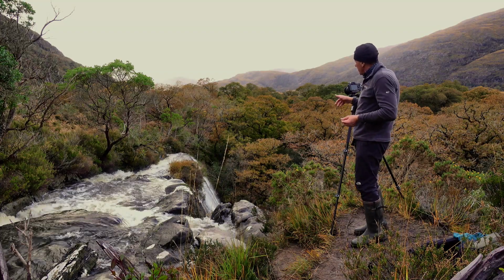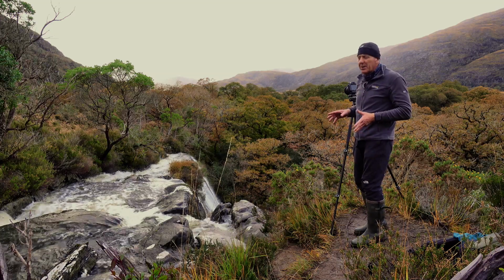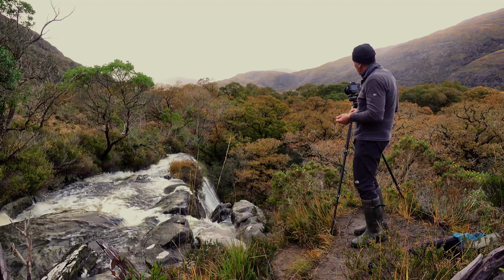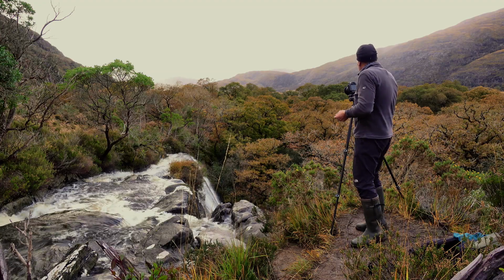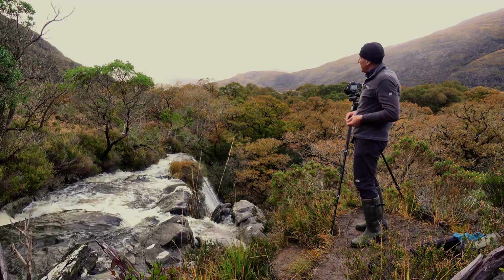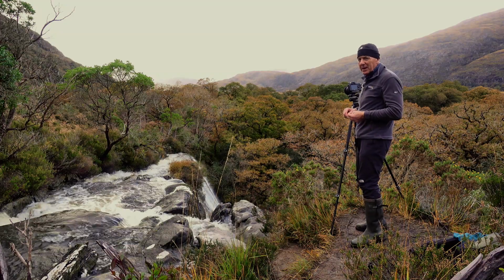So what I want to do is I want to get a nice flow on the water, but yet I don't want to lose the detail. I don't want it to be like a white piece of cotton wool. So I'm going to use about 1/5 or 1/6 of a second, and in order to do that without any filters, I'm at f16, because as I said, it is quite dark. So I'll shoot away here for a while and see how I go.